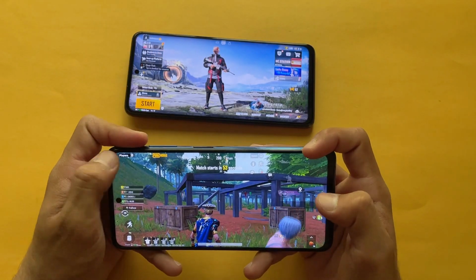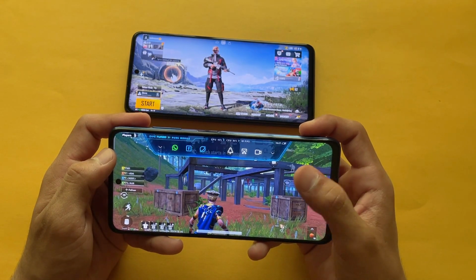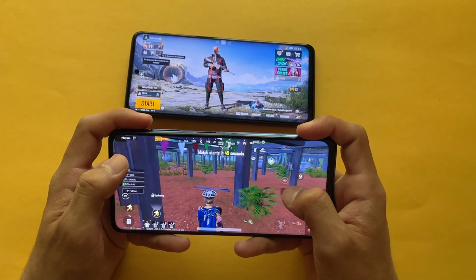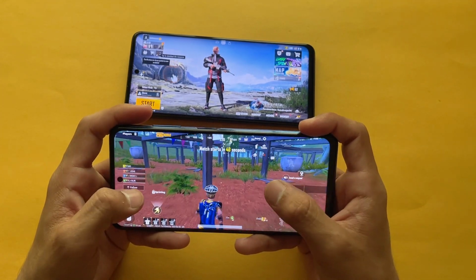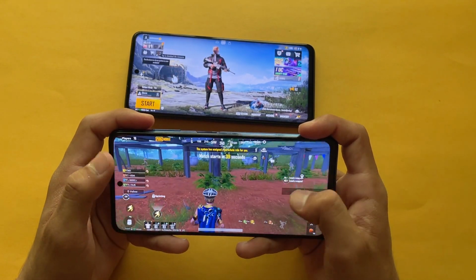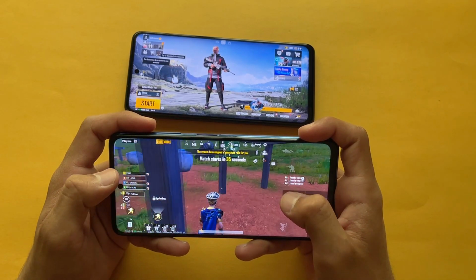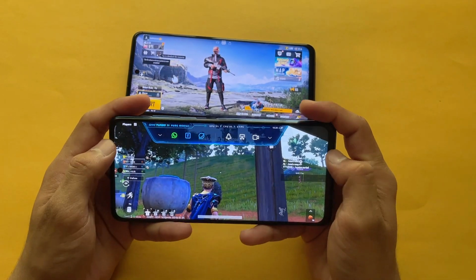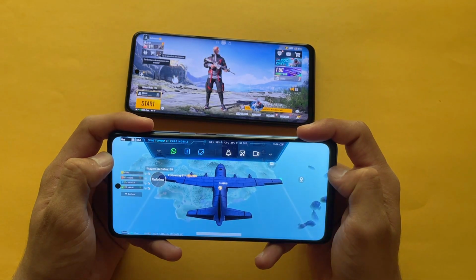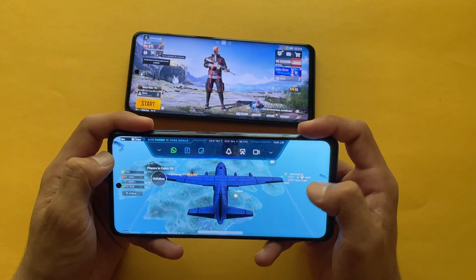And guys, we are in the Sanhok. So now let's see the FPS. And you can see that FPS is at 60 on the Poco X3 Pro, right from the start, a huge difference between these two devices. But I want to show you if we have any FPS drop on the X3 Pro when we are on the airplane, when we are in the boot camp. So now let's see if we have any FPS drop or not. And you can see a little bit of FPS drop, but not that much, 56 FPS minimum.